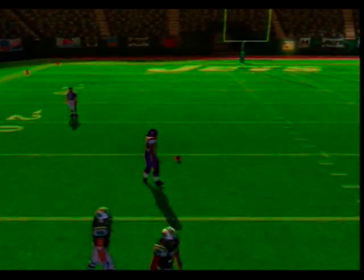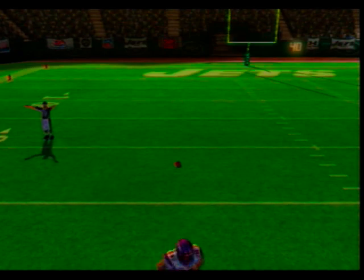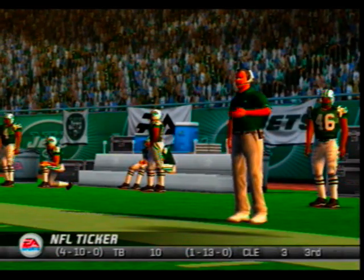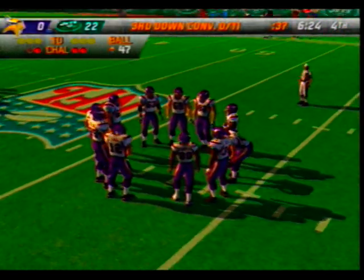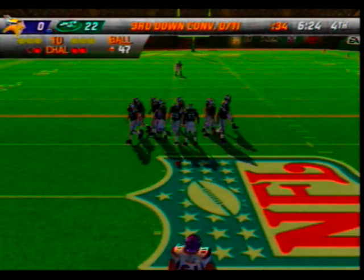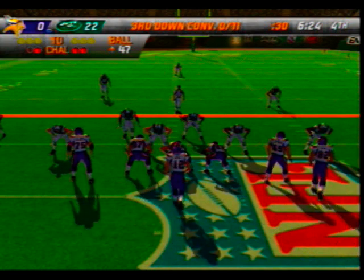With the pass, he was tipped. That's just great positioning by the defender. He has his eyes in the backfield the whole time, and he was right there to break the play up. Powell was the one they were trying to get the ball to. Third and eight. Ball on the 47-yard line.